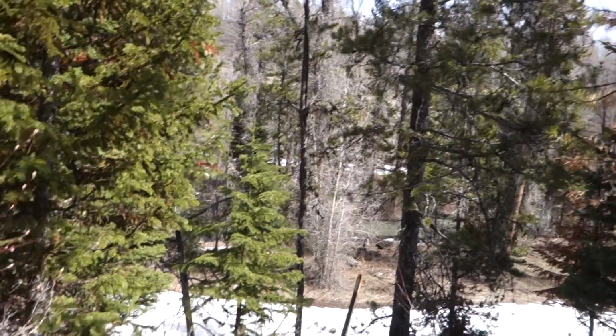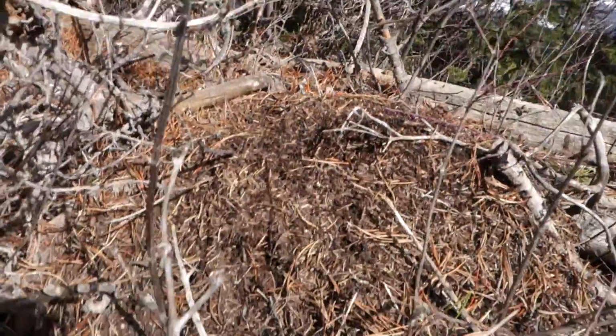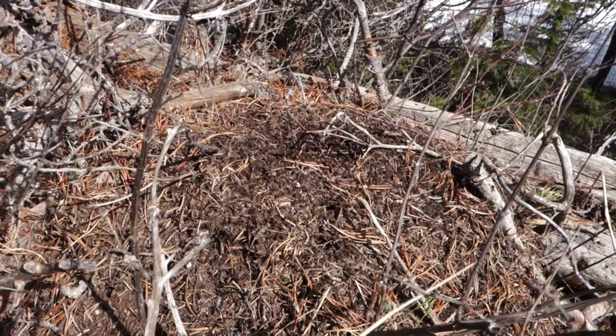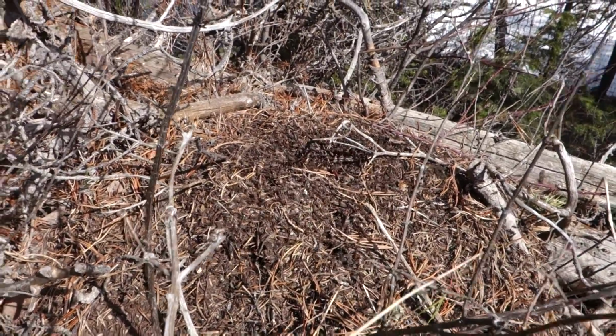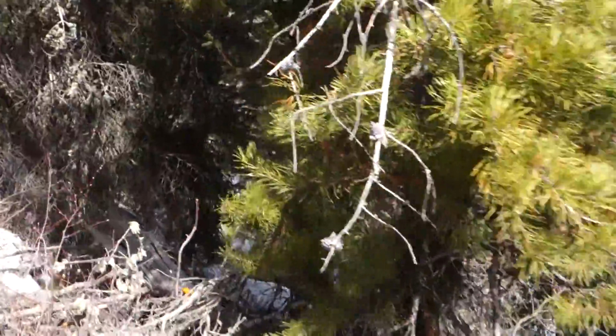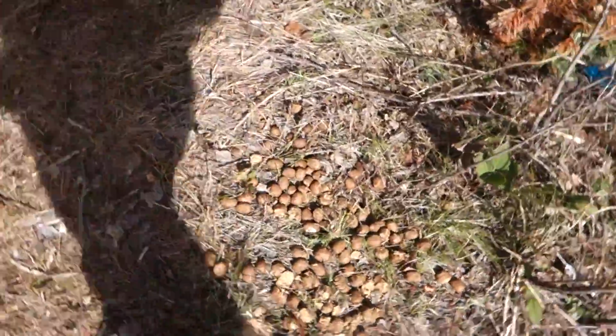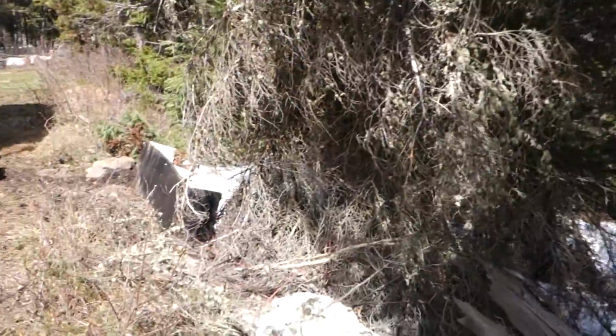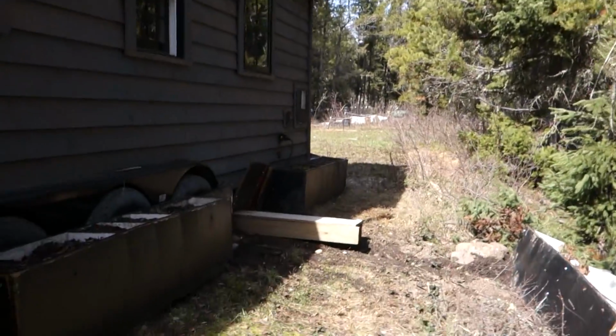Here's some of my local pets. I've got a big ant mound right here off to the side of the house. You can see the little dark shapes scurrying back and forth on there. It's a pretty good sized mound in the brush. Still got old moose poop. Had a chipmunk running around here a second ago, but I guess he hid from me.